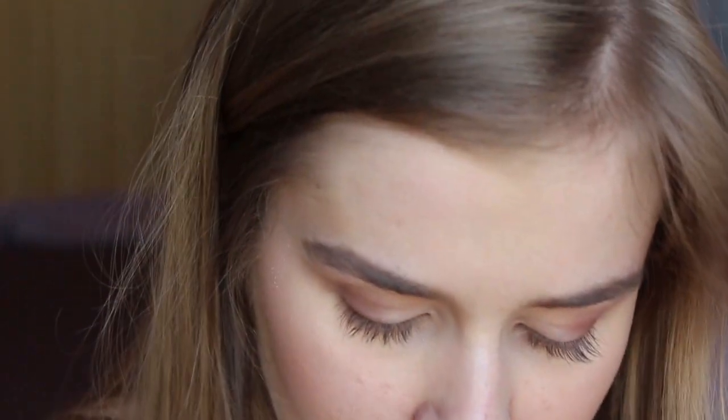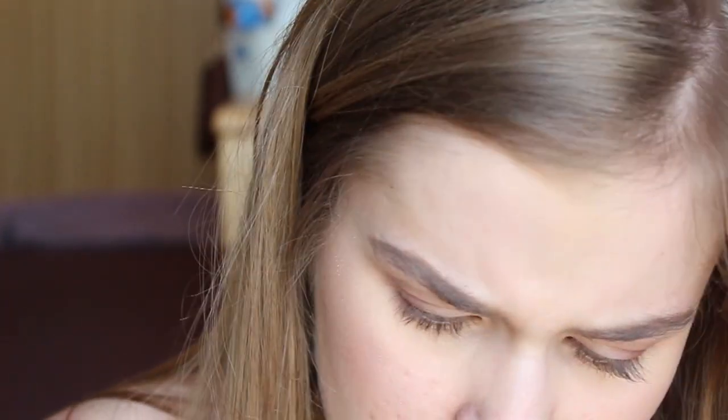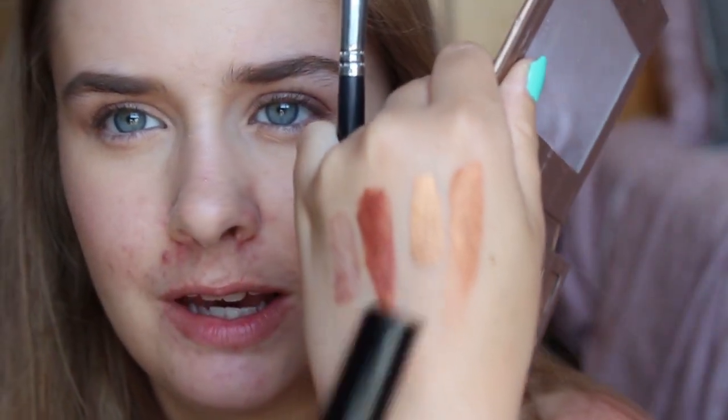Okay, so that's going to be my base. I am going to be trying out this one, which is Gilded. It's very gold. This is one of the coconut ones, so I am going to be careful when I apply it. It's the second one along there, so that's very, very golden gold. I think I'm just gonna try to dab it on my eyelid.